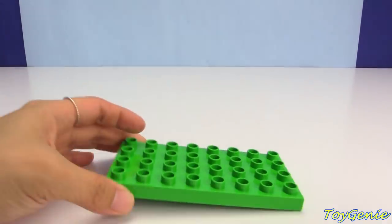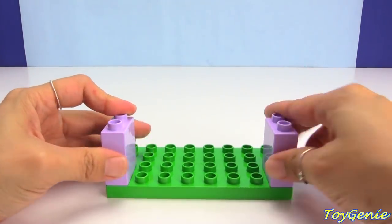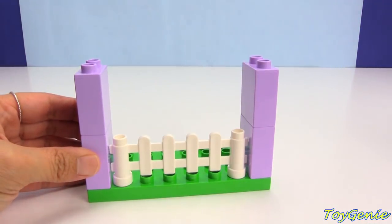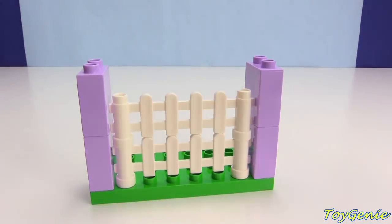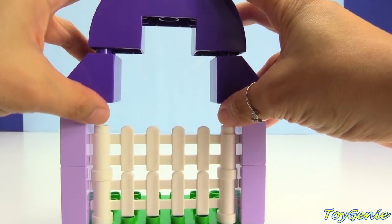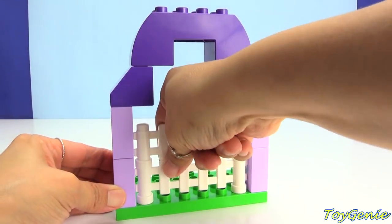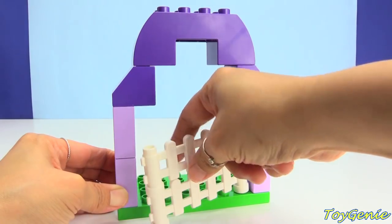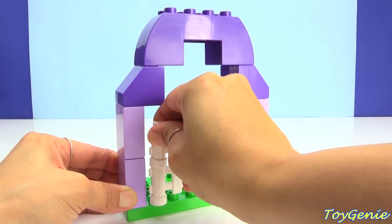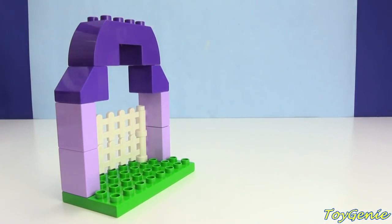Let's build Minimus one more stable by using swinging gates. You can put one gate right here and another one here. So that when he wants to get into his stable, you can swing his gate open for him. Super awesome. Can put this up. And let's finish building the rest of his stable.